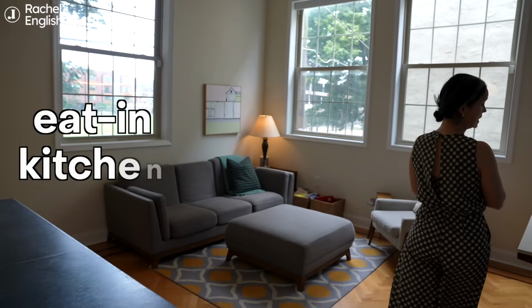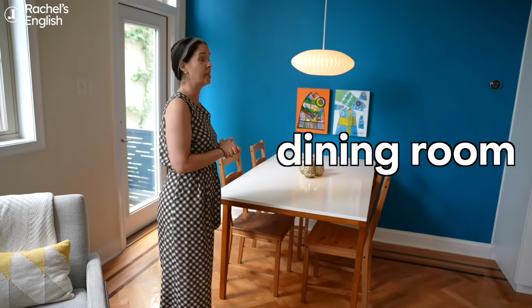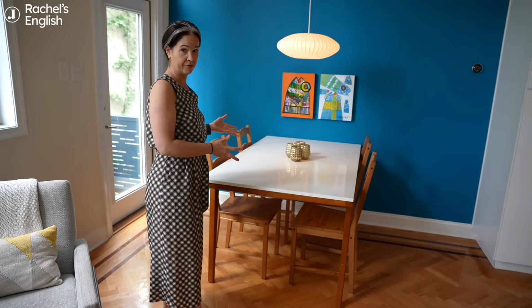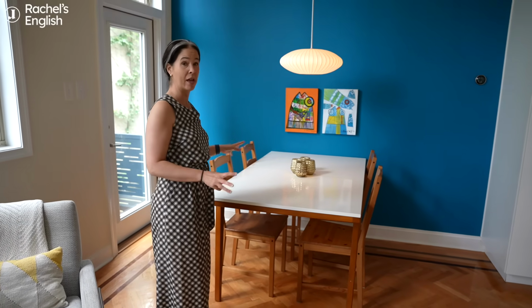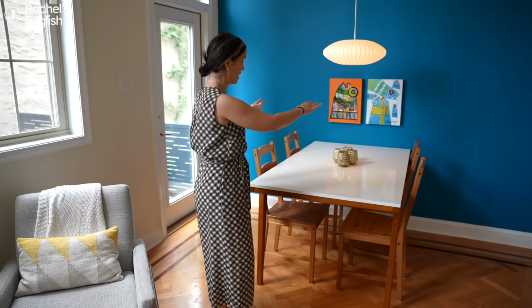So we have an eat-in kitchen, which means we have a table in our kitchen. We don't have a dining room. We decided that we were going to be a house without a dining room because we thought this is big enough, this is good enough for our family of 4, and when we have guests over, we can turn the table this way and we can add a leaf.